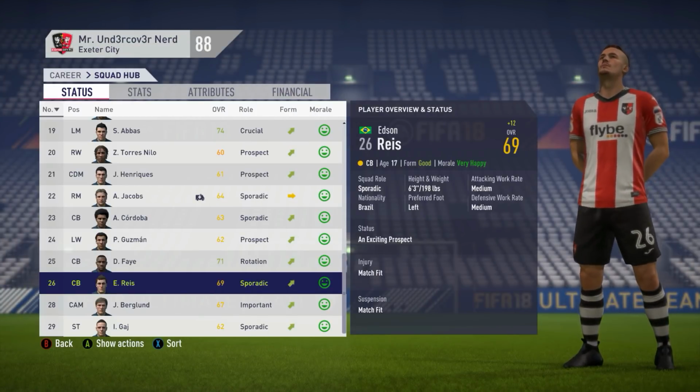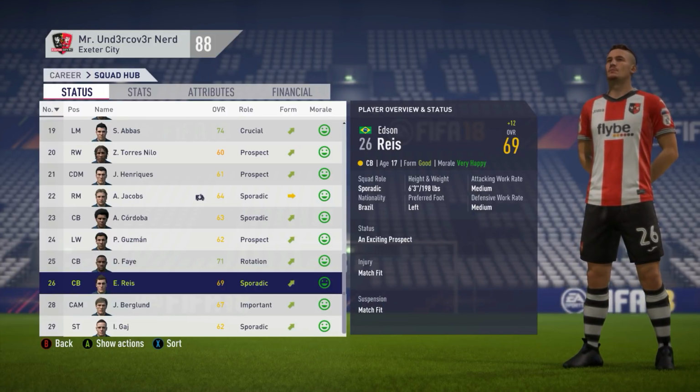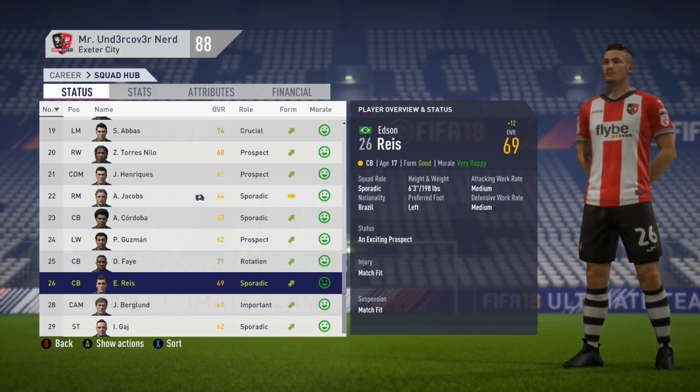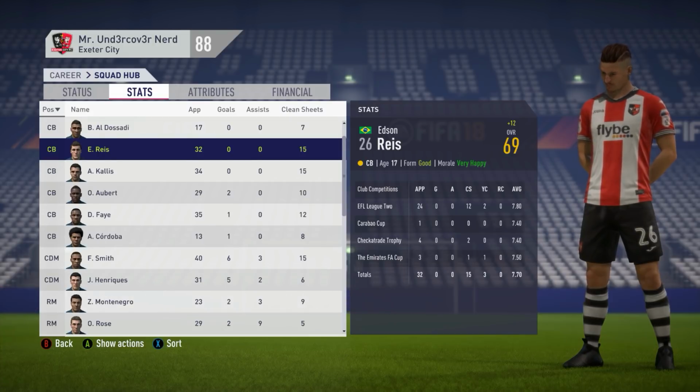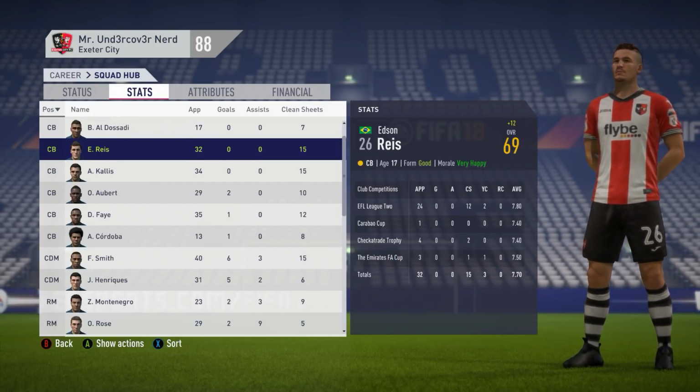So next up, we've got Edson Reese, of course, the Brazilian centre-back. And this is how he looked last season. So he had a +12 overall, with finishing on 69, which is absolutely awesome. He played 32 games and had an average rating of 7.7, so very, very well indeed.